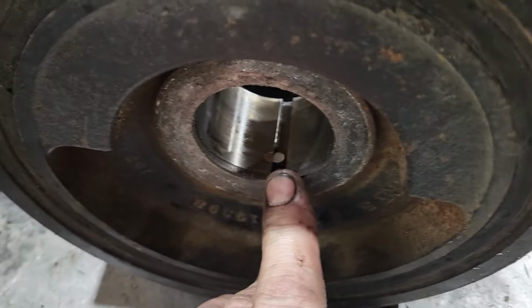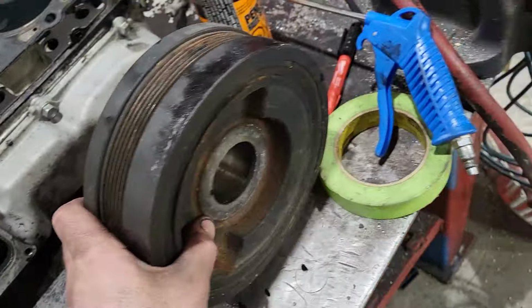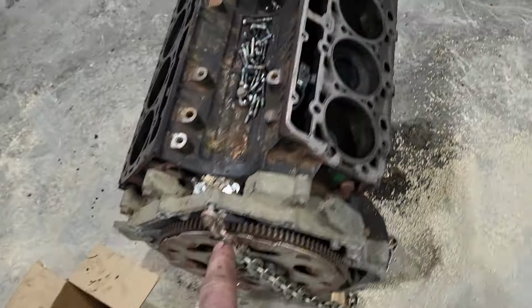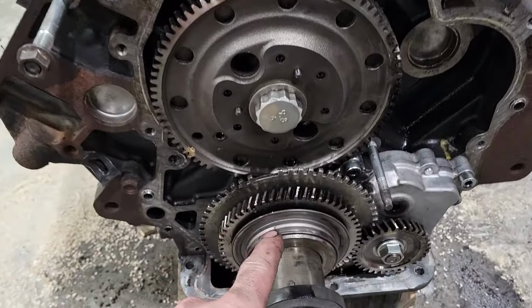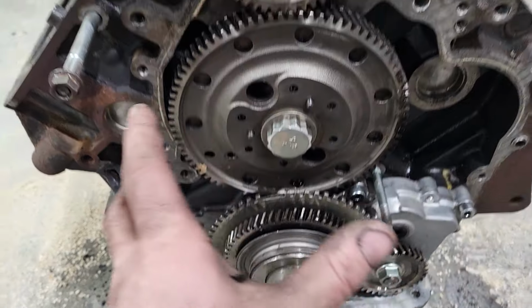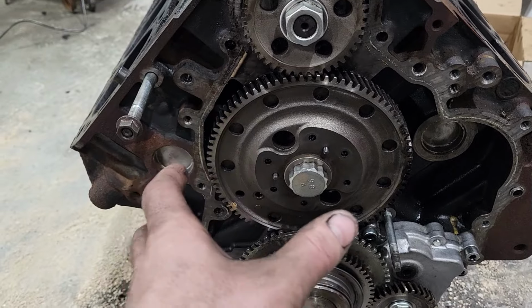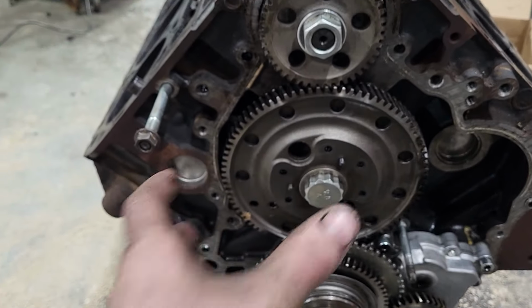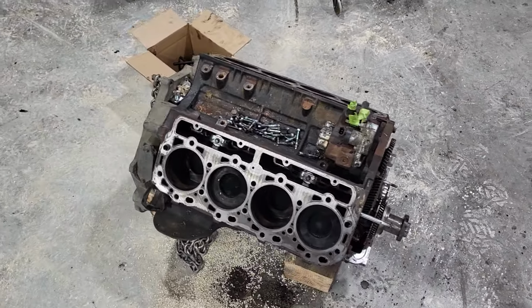shearing the tiny little pins that keep these from spinning on the crank. And I haven't had a Duramax this far apart before, but I'm assuming that this gear is pinned onto the crank the same way and our timing is off now. So yeah, that's what's wrong, and I'm gonna fix it.